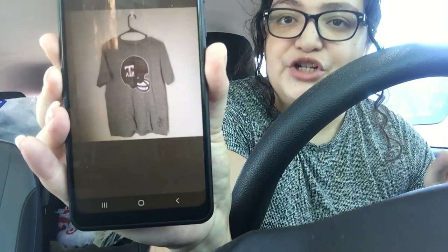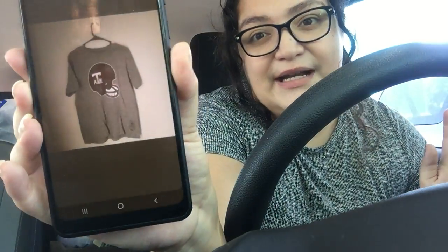Another bins find. Now this might be a Texas thing, but there's plenty of people who go to universities all around the state, so you may find one in your area, or you may find your local college logo. So I'm in Texas, so I found this one, which is a Texas A&M shirt, but it's Adidas brand. So I decided to pick it up because of the Adidas logo. It even has the little trefoil here in the corner, so you can see the branding when you wear it. Again, I probably only have like a dollar into it from the bins.